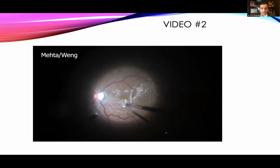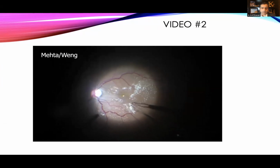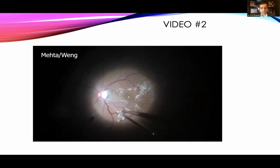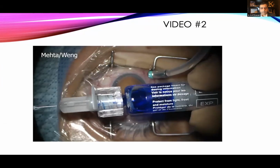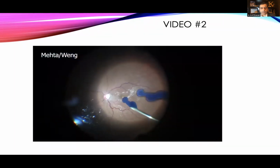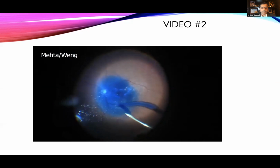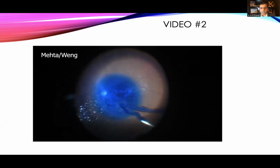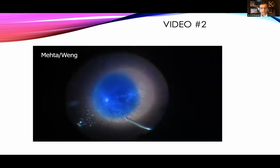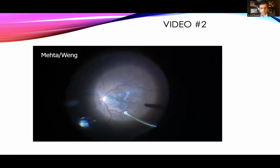So Christina's fellow is doing this kit, and using Kenalog or Triessence, whatever they're using for peeling, initially the posterior hyaloid and some ERM, and then you can see they're using a needle like you, Carl, to inject the Tissueblue here. And you can see, again, it settles really well. And then you let it sit for 30 seconds or so, and then you just go in and you can see you have a great stain.